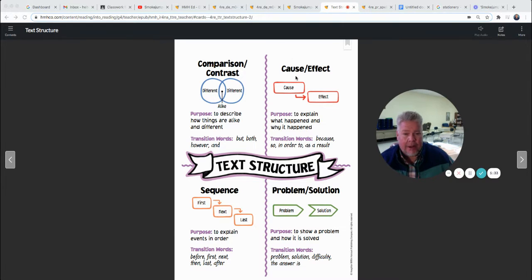Some authors might write a cause and effect story. Because this happened, here is the effect. The purpose would be to explain what happened and why it happened. Some transition words would be because, so, in order to, as a result.